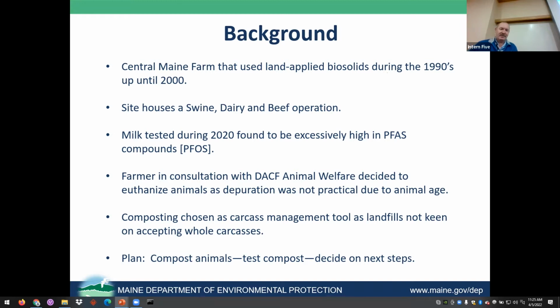The site houses a swine, dairy, and beef operation. And in 2020, the milk was tested, and a routine example of that test found extremely high PFAS levels, especially PFOS. And I'll show you a slide on that in a second.